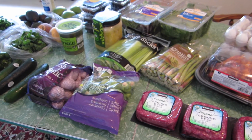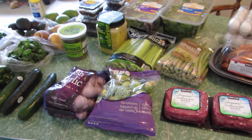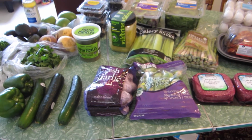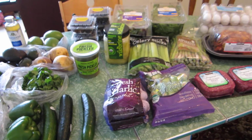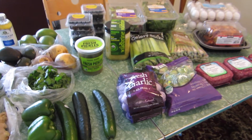This is just how we are eating temporarily, probably for a month or 2. I've not decided exactly. And then we will go back to eating more normal foods instead of green foods.